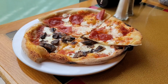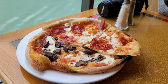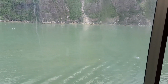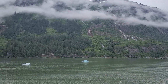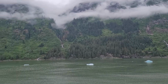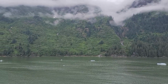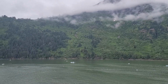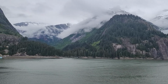We have the pizza here in the dining room. I have the mushroom and Ben's got the pepperoni, and we can see the fjord. And we are so close to the shore. Yeah. Sitting out like a lava tube or something. It's coming fast.